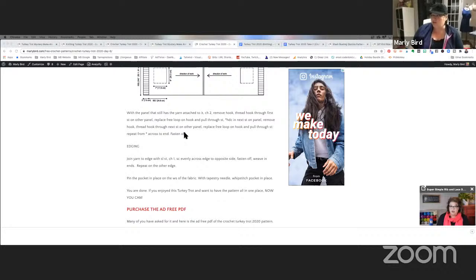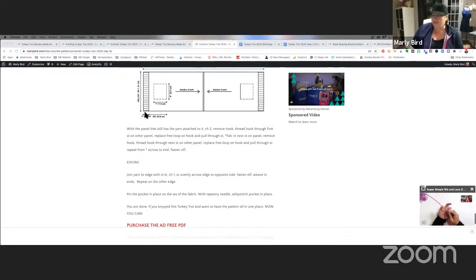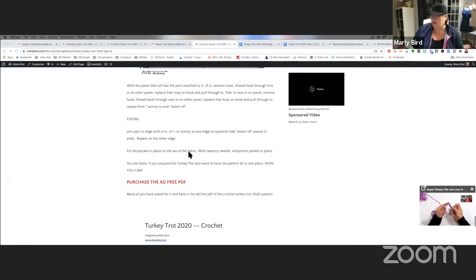And then once you've joined those two pieces together, the final bit is just working your edge with single crochet. So it's like you're working this long edge right here just to join it together with a single crochet, and same thing with this long edge right there. Okay, just a single crochet along each one, not in the round. It's just a row along both of the long edges, and then pin your pockets in place and sew them in place. All right. Does that make sense? So you do that on the wrong side of the fabric. So today's instructions are really super short, super fast, super easy.